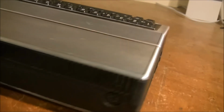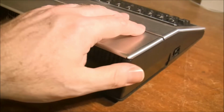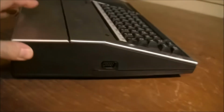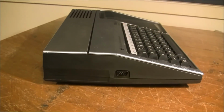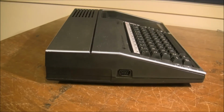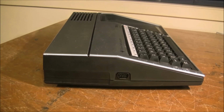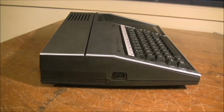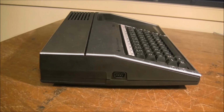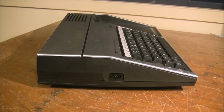So if we swing round to the other side, and just shift it round, you can see there's a single D socket there. This is for twin TI joysticks. Although the socket is physically compatible with the common Atari type joysticks of the day, the wiring is not. So you had to use TI joysticks or buy an aftermarket adapter.